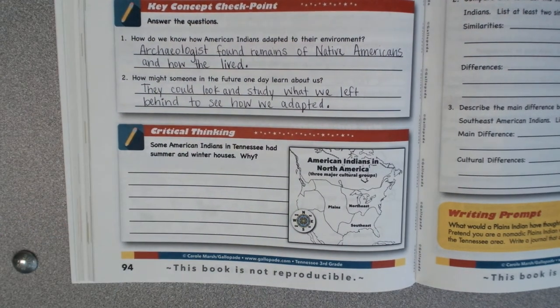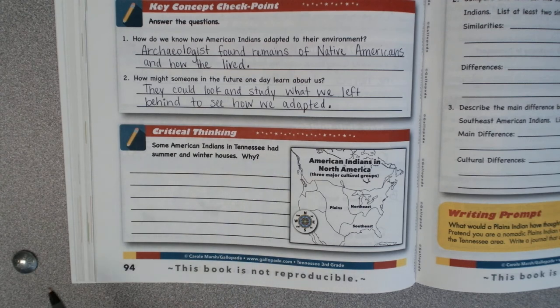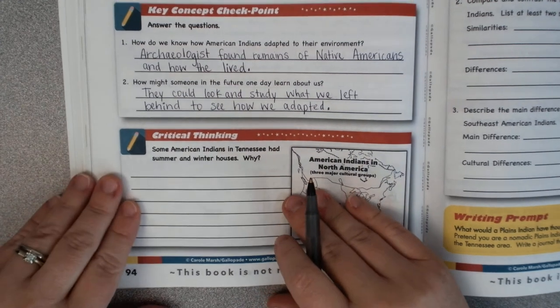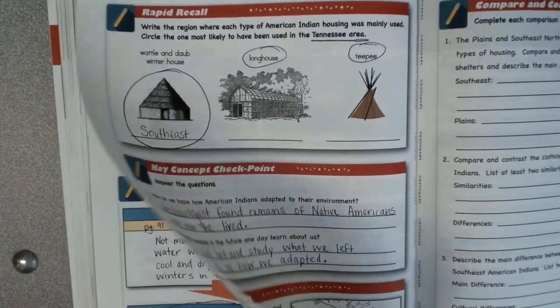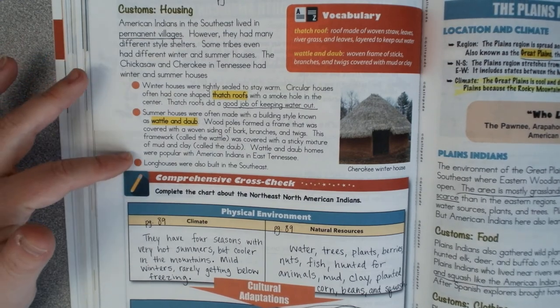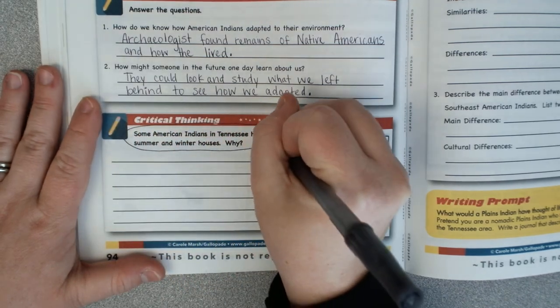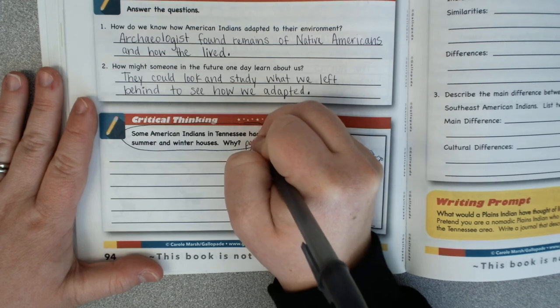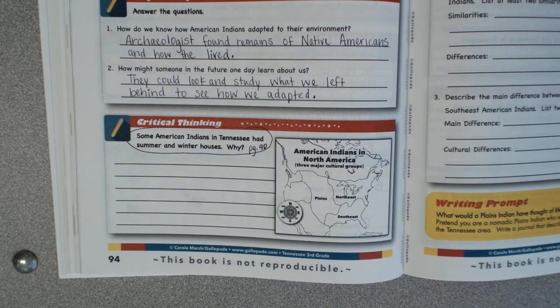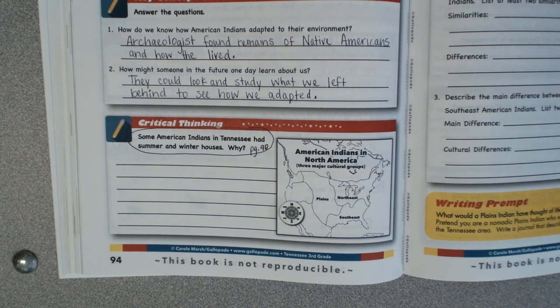Period. Alright, last but not least, on critical thinking, it says some American Indians in Tennessee had summer and winter houses. Why? So, over where we found out that they had winter houses and what type of houses they had, this wattle and daub, well, it also told about why they had them, okay? So I do want you to do this. I'm going to give you the clue. It's going to be on page 90, but I want you to do this part, okay? So I'm going to circle this part, and you're going to tell me why, on page 90, it is that they had different types of winter and summer houses. Why did they have different types of winter and summer houses, okay? Did it have to do with the environment, the temperature, where they lived? What was it?